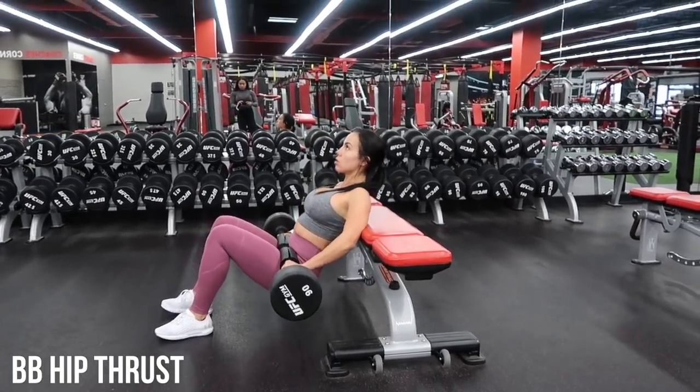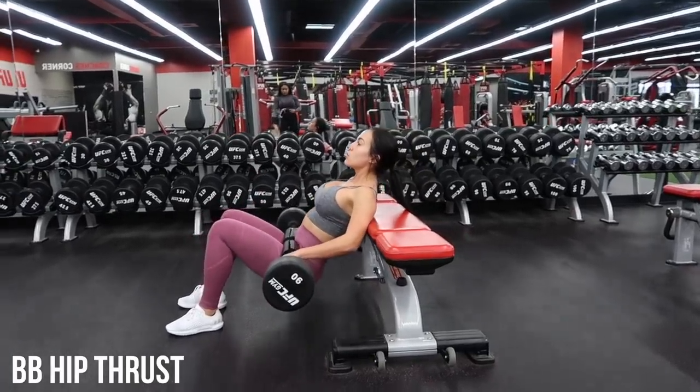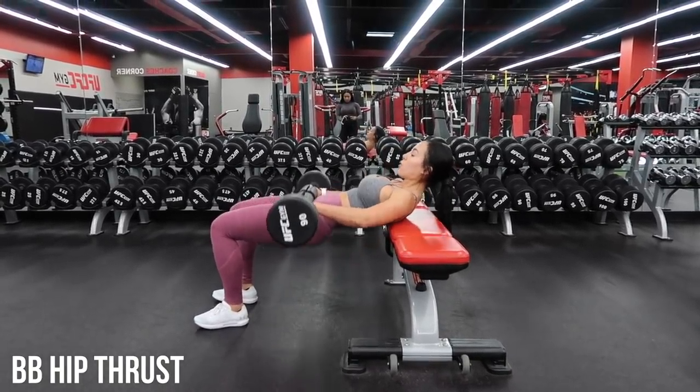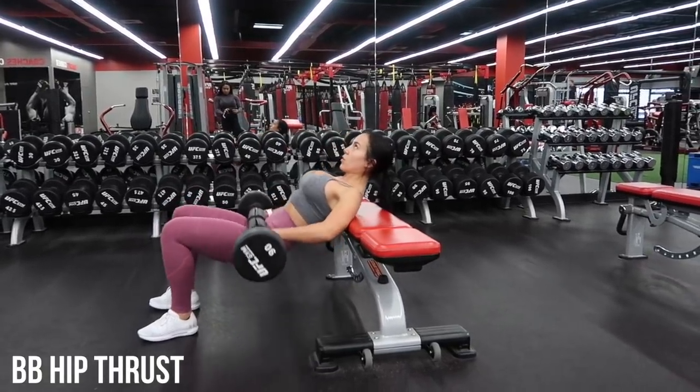But make sure you're still pushing through your heels and squeezing the glutes. Losing no time, we're going straight into some barbell hip thrusts. So my bench is a little bit higher at my gym. However, most benches are all the same height, and when they are a little bit lower, your butt can touch the ground.